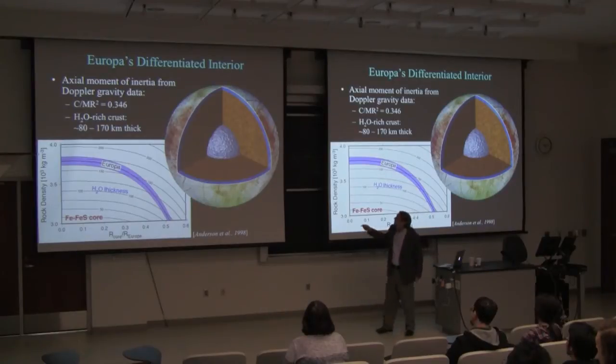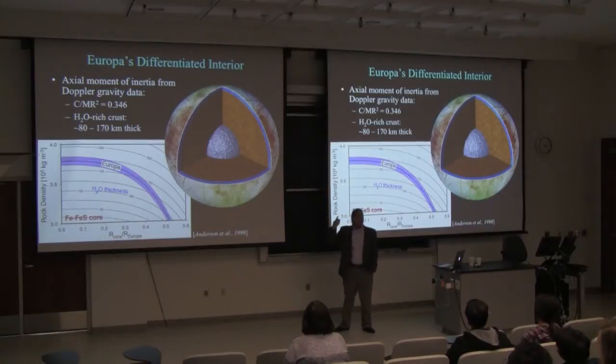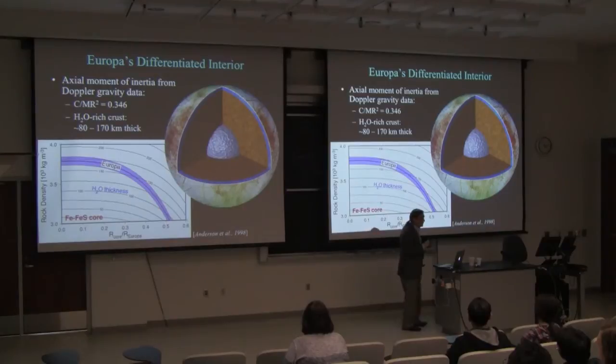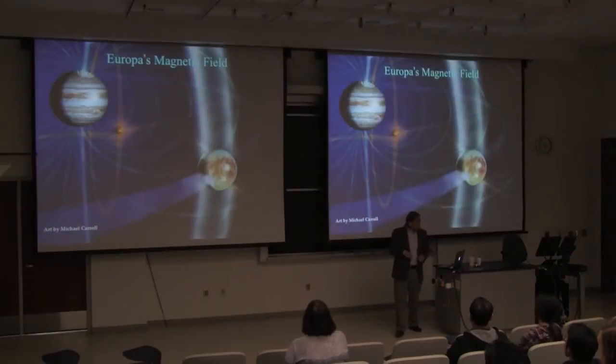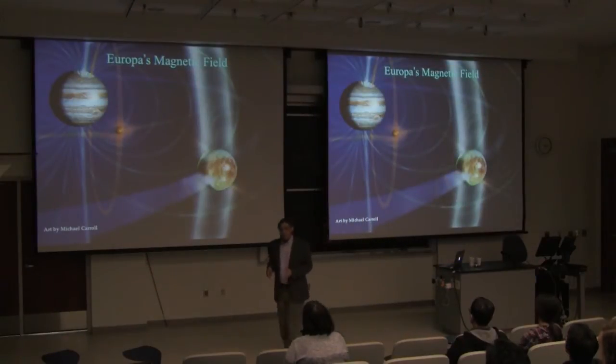But I'm saying ice shell, but really I mean H2O, because gravity data can't tell us how much is solid ice versus how much is liquid. For that, we'll turn to geology. But the geology, as we'll get to, is only indirect evidence there's an ocean down there.